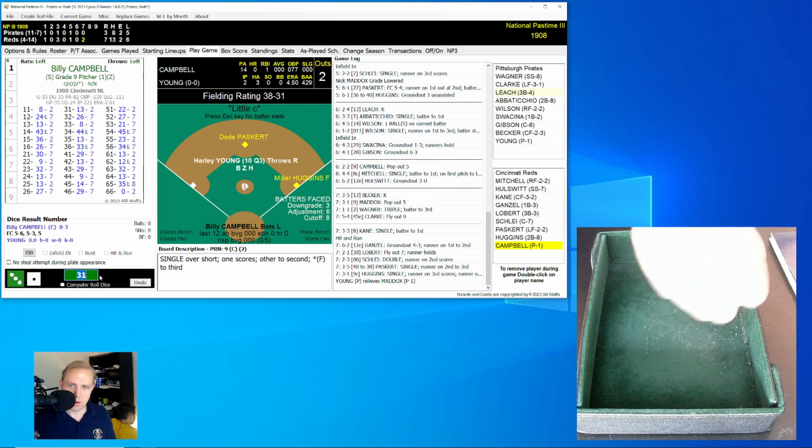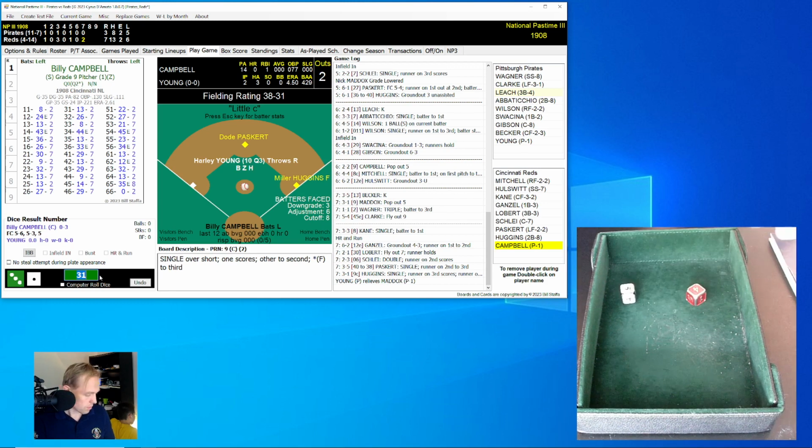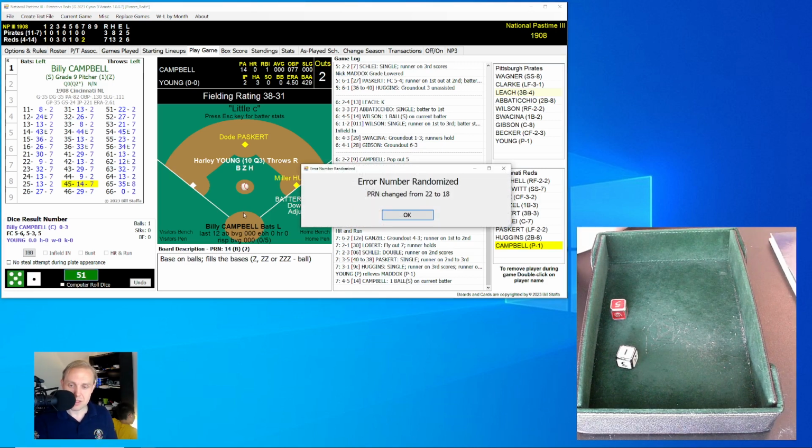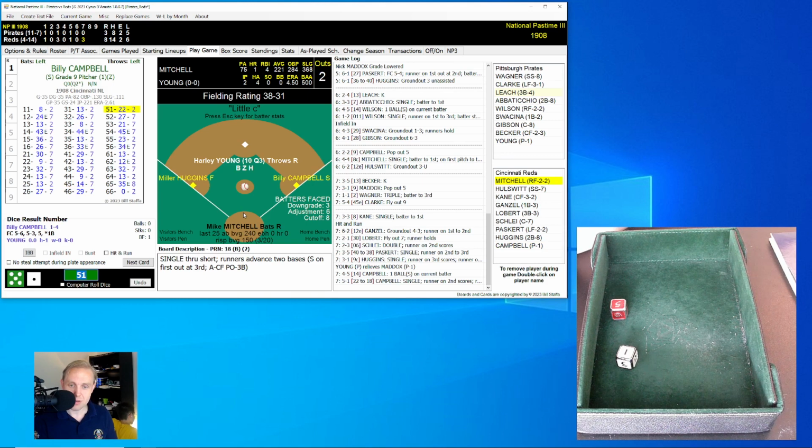Harley Young comes up there. 2 innings pitched so far this season, .429 batted against average, which does not bode well. He's up against Billy Campbell with 2 outs. Campbell rolls a 45 for a 14. That's a ball because of the Z, so that's a good thing. Next roll is a 51 for a 22. It changed to an 18, which is going to be a single through short. So Campbell gets the base hit. That scores 1. Huggins goes over to third base. It's an 8-3 ball game.